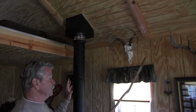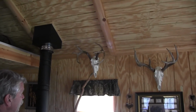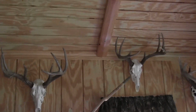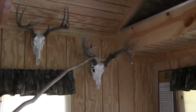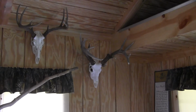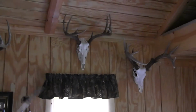All these sheds that you see were found on this property no more than 100 yards from the cabin. This was an original skull, a shed buck skull that we did on video. This was a shed buck skull. This was a Mountain Mike product. You've seen that particular deer live on January 1st, I believe, in 2012.